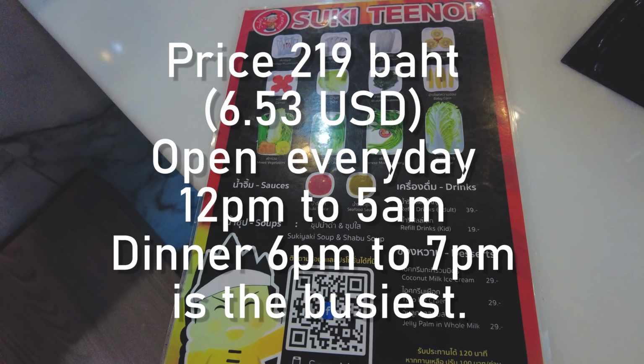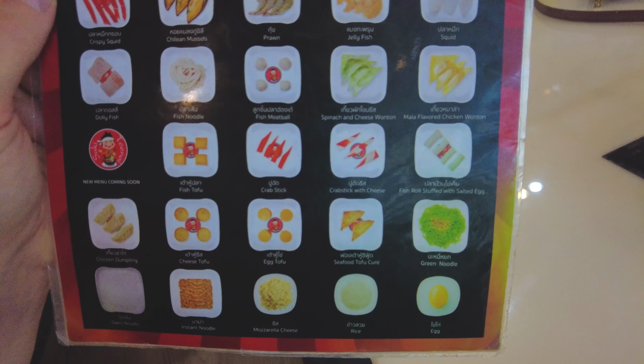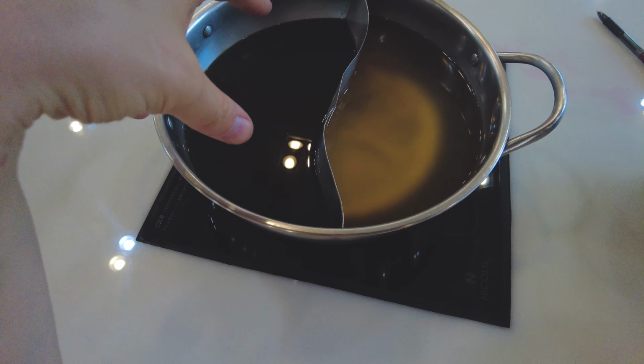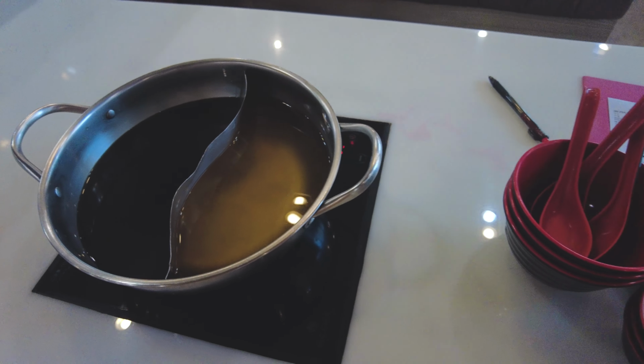So we got a bunch of stuff. We got the mushroom, we got the suki sauce, seafood sauce, the cheese wonton, chicken wonton, pork neck, bacon. And I'm down to grab, I'm starving. There's a lot of people here. This is the sauce, the broth, we got the mala and the regular. I love hot pot, really good.